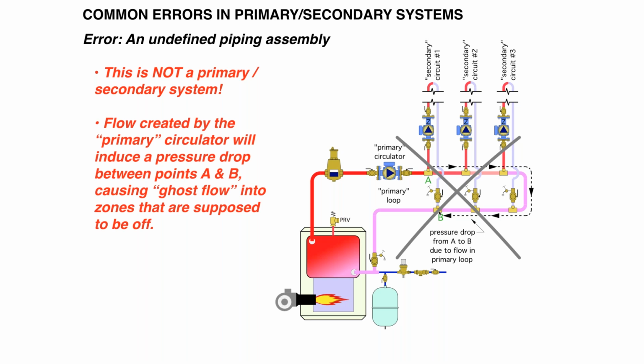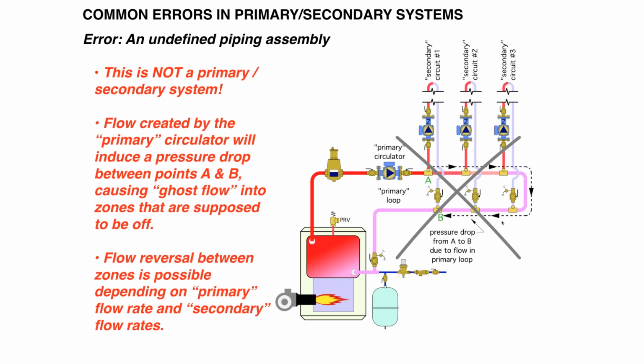And you can get into problems with this. The problem you're going to get into is when the primary circulator is on, and assuming that you built this, you would probably wire it so that the primary circulator would be on anytime any zone calls for heat. What's going to happen is you're going to get some flow not only in the zone that has its zone circulator running, but in the other zones as well. Not as much, but you're going to get what I'll call heat migration, or the term that our industry loves, ghost flow. It's happening because of the pressure drop between these T's up here, between where the water leaves and where it comes back. And depending on the flow rate of the zone circulators versus the primary circulator, you're going to get flow reversal.